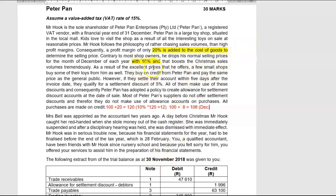As a result of the excellent prices that he offers, a few small shops buy some of their toys from him as well. They buy on credit from Peter Pan and pay the same price as the general public. However, if they settle the account within 5 days after the invoice date, they qualify for a settlement discount of 5%.